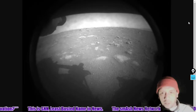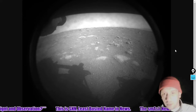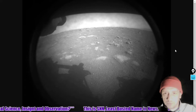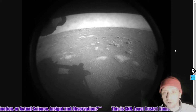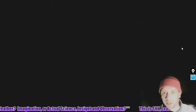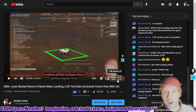So let's go on to a cosmology segment. Guess what that is, folks? That is a photograph of the surface of the red planet. Yes, Mars. It's the first image sent back from the Mars Perseverance rover just after landing. And by the way, we covered it yesterday. We did an over 2-hour live stream.